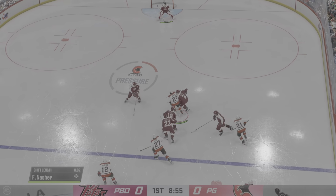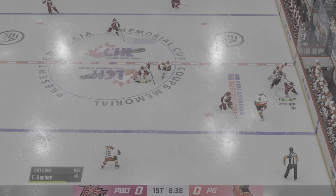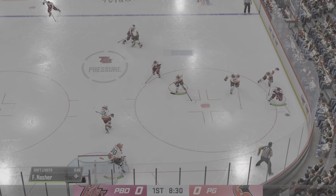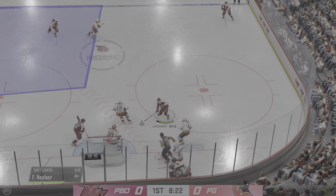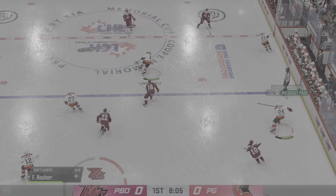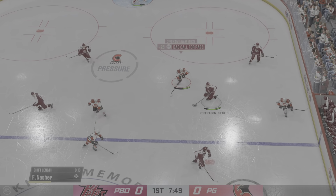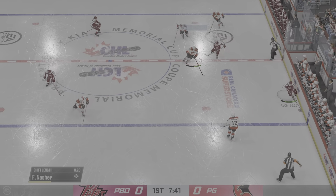Robertson's one possession. Peterborough's looking to break out of their own end. The Petes take it across the blue line. Sends a pass over. Sensational stop by Brennan. Well, that shot came quick and it was right out front. He had to be sharp. He'd be right on it and show his brilliant reflexes.